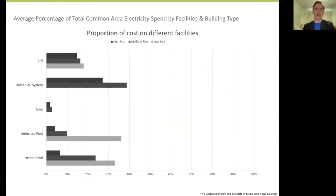So in this graph, we're looking at the proportion of total common area electricity spend by facilities such as lift, ducted air conditioning system, gym, unheated pool or heated pool, and the building type. And as you would expect, the high-rise buildings have greater costs than their medium-rise and low-rise companions.